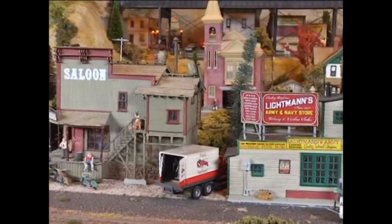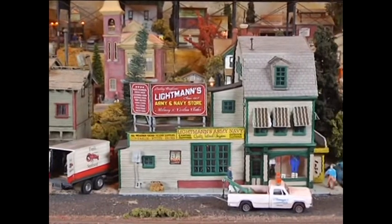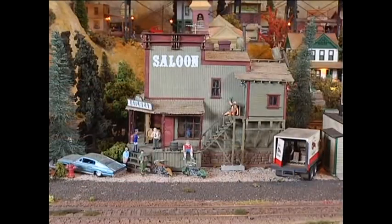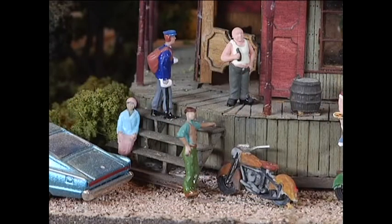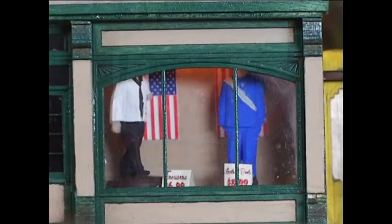In the foreground of West Canyon Springs is a gravel road and some rundown commercial buildings. These are also craftsman buildings. There are a lot of little details that really make the scenes come to life, including the mailman, a stocked seafood truck, and a store window display ready for customers.